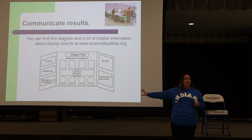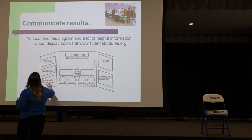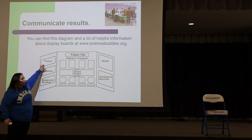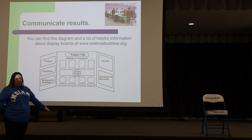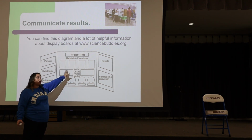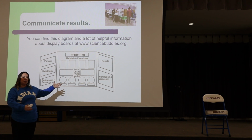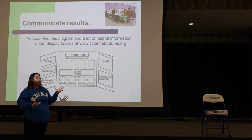The only thing that would change between elementary and high school is you're not going to have this area here, okay? For the 3rd through 5th grade, we're not expecting you to have that background research, okay? You would have your purpose, which is your question and your hypothesis. What did you find out? And your conclusion. What do you think? Okay? And then in the middle, you're showing us what materials you used, your charts, your data table, your pictures, all of that. Okay? And now sometimes you might actually want to bring in some of the supplies or materials that you use to sit around your board and make it more visually interesting, however you want to do that.